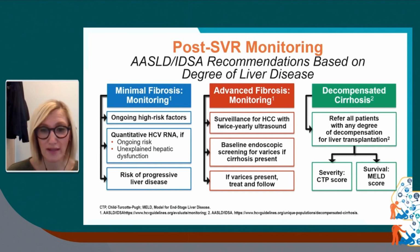Now, if someone has advanced fibrosis or compensated cirrhosis at the time you initiate DAA treatment, you still need to continue surveillance for hepatocellular carcinoma with a twice-yearly ultrasound, plus or minus the AFP. You'll want to do a baseline endoscopic screening for varices if cirrhosis is present. And if varices are present, you want to make sure that you're treating that person and following with appropriate interval endoscopy. Now, if someone has decompensated cirrhosis at the time of DAA treatment, you want to refer all patients with any degree of decompensation for liver transplant.